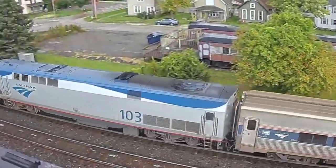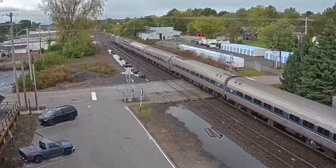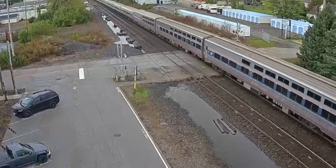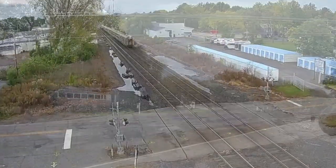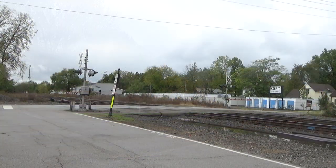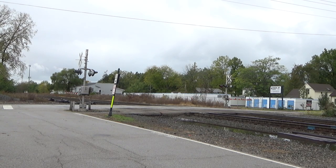The Amtrak 50th anniversary unit, which is 108. 108 is the Phase 6 Heritage locomotive, and the 50th anniversary would end up leading Amtrak 49 this morning, which is very, very cool. Every time I come to Chesterton, I never see any good stuff on Amtrak, either the Lakeshore or the Capitol, but this morning would end up being a treat as well.